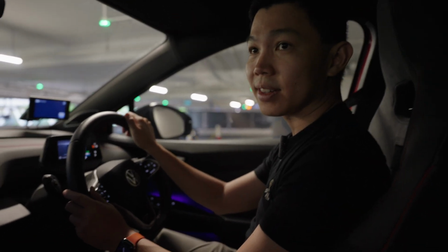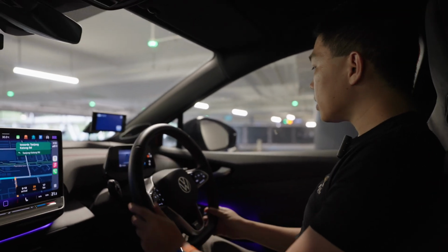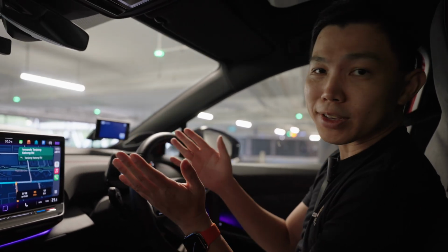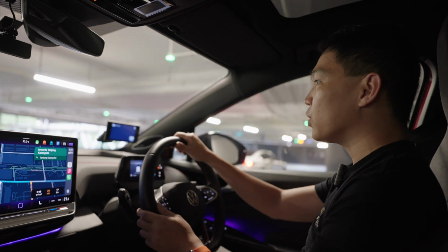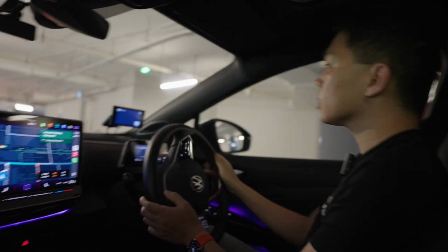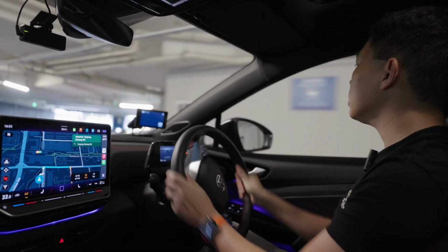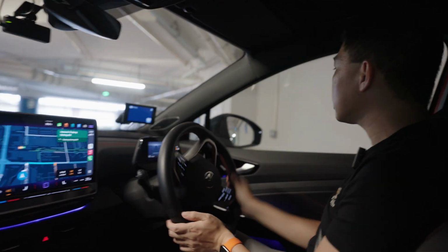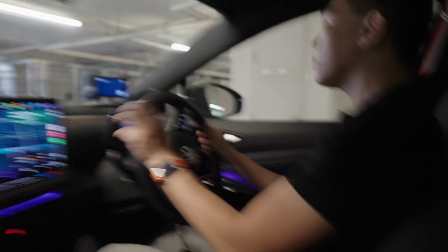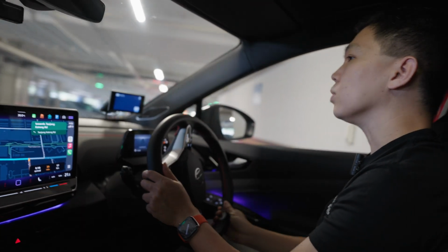The headlights turn on. And over here, once we let the Lexus pass, we're going to go forward and we're going to talk about the driving experience. So this car rides pretty high because it's basically an SUV. The steering wheel is comfortable. The seats are comfortable. The noise isolation is good. You don't hear that much road noise in this car.